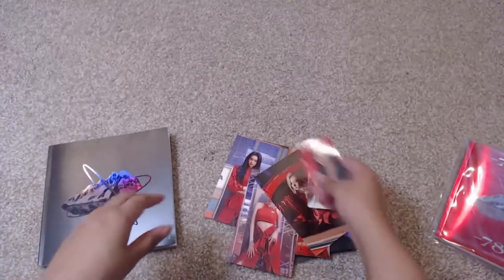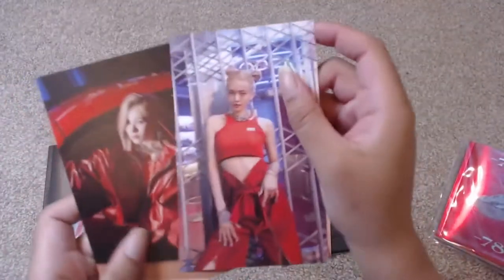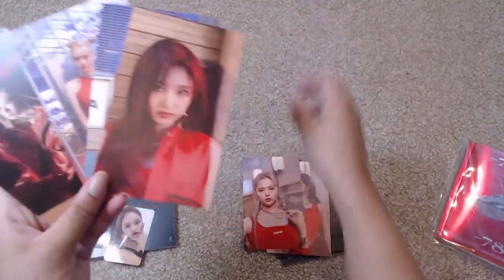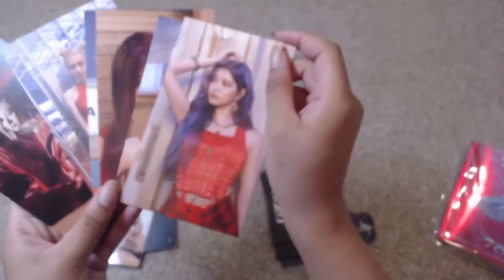Yay! Okay, let's look at the actual inclusions. So I did show you the photo cards already, but then there are also these postcards. So we got Mia, Onda, Aisha, Sihyeon, E:U, and Yiren.